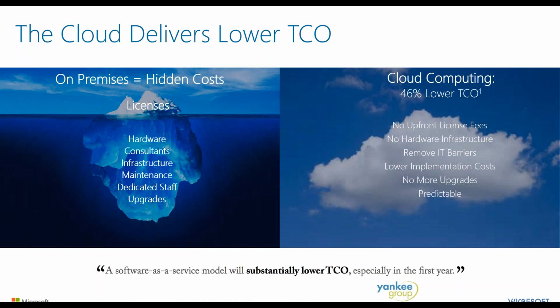When you go to cloud computing, the Yankee Group studied and found substantially lower total cost of ownership, including 46% lower total cost of ownership, because there are no upfront license fees, and no hardware infrastructure to procure, maintain, and keep up to date. You get to remove IT barriers in many cases, meaning that because someone else is maintaining it, you don't have to get on IT's docket and get on their list of priorities and wait for when you can get their attention.